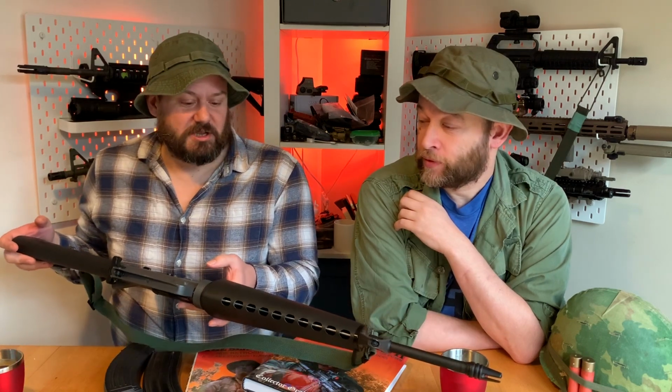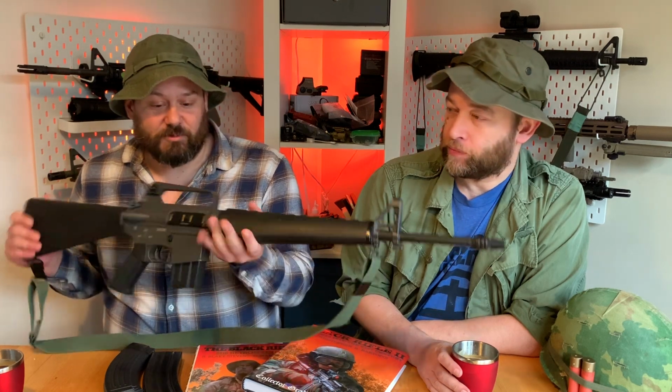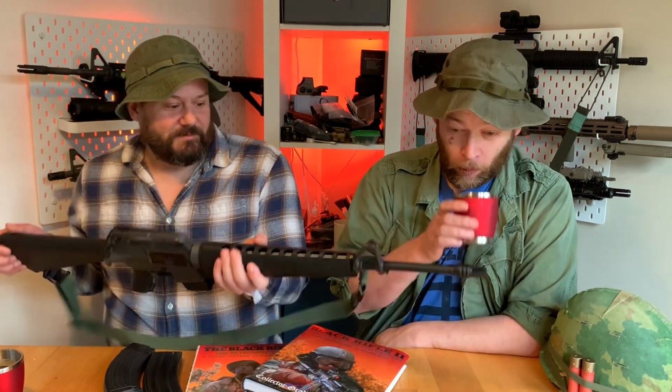Right, so what we're going to do today is talk about the US service history of the AR rifle. That's not assault rifle, that's Armalite rifle, and particularly the Armalite Rifle 15, which is what most people call it. We'll touch on its predecessors, but we'll gloss over that a little bit. So we'll start right at the beginning.